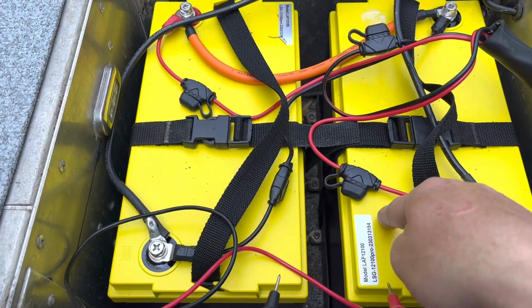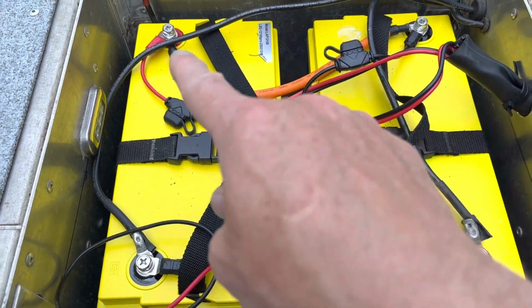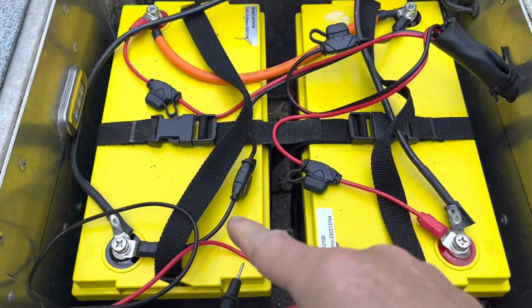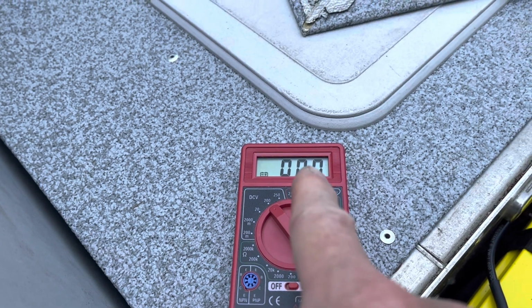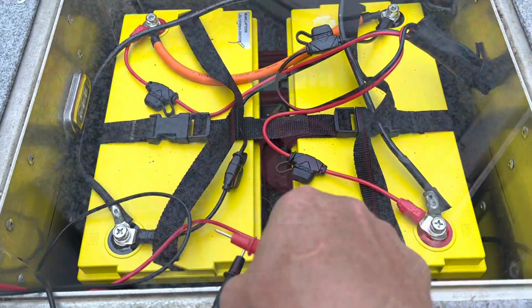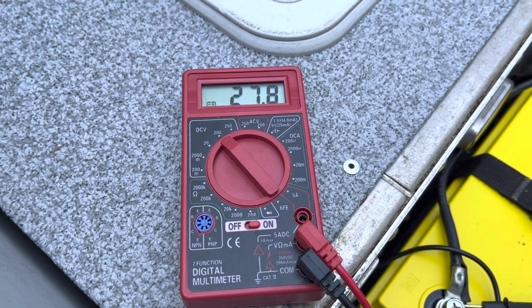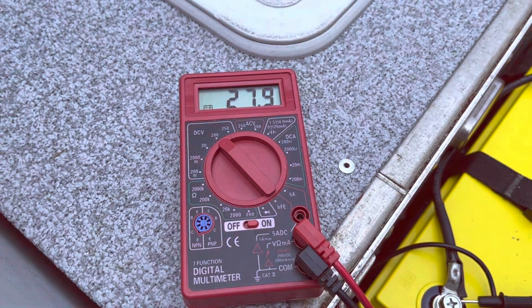There are two 12 volt batteries run in series to create 24 volts. If you don't know about that, that'll be something for you to look into, and it goes to that trolling motor right there. So I'm going to show you the voltage after running for 8 or 9 hours yesterday of just pure constant pull on these batteries, where we ended up on voltage. There's 27.8 right there. That's after dragging 8-9 hours yesterday, and I'm going to show you a chart on that.